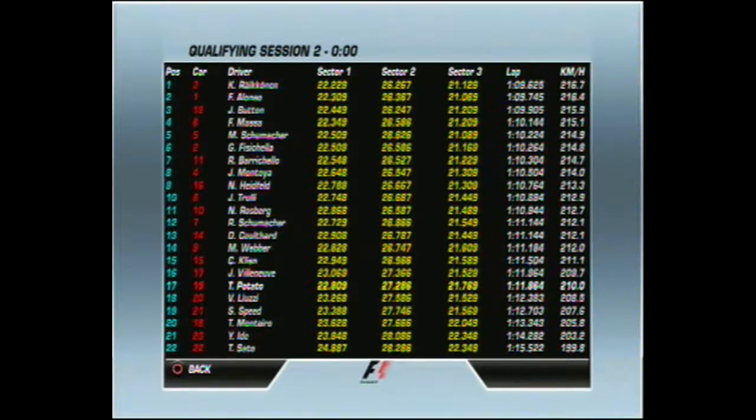And that is the end of Q2, and as you can see, Räikkönen once again on top, ahead of Fernando Alonso, Jenson Button making it to the top 3, then Felipe Massa and Michael Schumacher, Giancarlo Fisichella in 6th, Barrichello 7th, Montoya 8th, Heidfeld once again guaranteeing a spot in the top 10 and the final shootout of Q3. And then the last spot was filled by Jarno Trulli ahead of Rosberg, who just edged Tony Potato in Q1, missing out on Q3 due to the Italian on the Toyota. Then after him was Ralf Schumacher, David Coulthard, Mark Webber, Christian Klien and Villeneuve in last place of Q2, with a lap slower actually than Tony's in Q1.